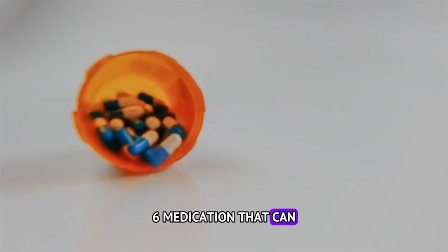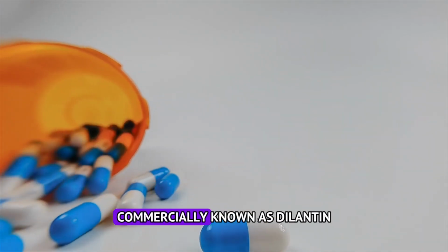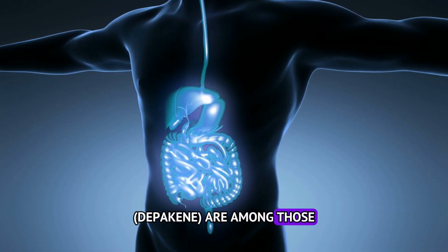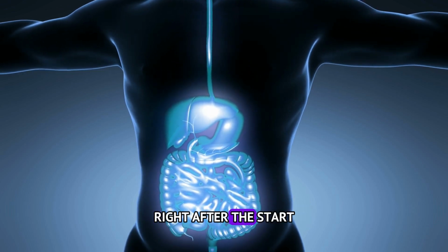Sixth medication that can affect your liver: anticonvulsants. The medications phenytoin, commercially known as Dilantin, and valproic acid, Depakene, are among those that can cause liver damage. Phenytoin can start injuring the liver right after the start of its intake.